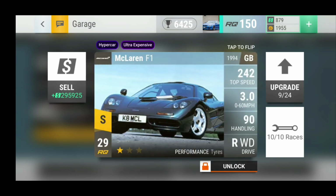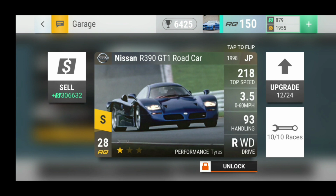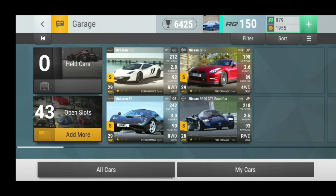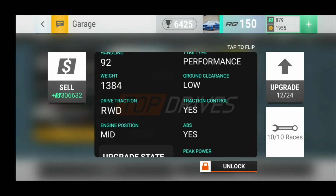But if there is a test bowl or if there is a drag, it's really good. And also, both this and the Nissan Road Car can be used in 90s events, which is very nice. And of course, I have 2 Nissans for the Nissan events with legendaries, which is also very nice. And then we have my McLaren 12C, which is upgraded the wrong way.